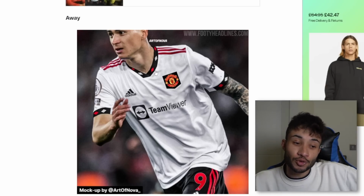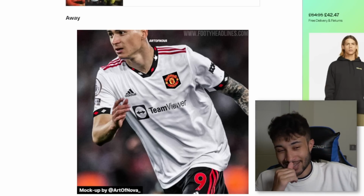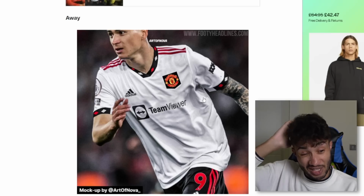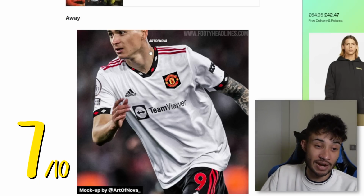The diamonds or the rhombi, is it, wait, hang on a second. Is it rhombuses or rhombi? Fuck knows. The trapeziums, yeah, on the collar, don't know. But the rest of the kit is pretty nice. I'd probably give this one like a 7 as well. I'd probably give it higher if it didn't have these diamonds here.